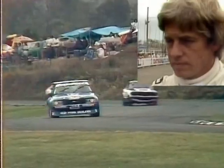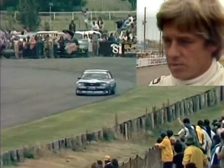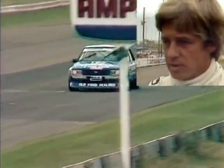Well inside the lap record, almost 2 seconds inside your old lap record. Is the car capable of maintaining that sort of speed, or just over that sort of speed, for the whole 2 hours? Well, when you get a car that can do a quick lap like that, it's obvious that you're not working a car hard if you knock it off another second a lap or something like that. So we'll be basically using that as a bit of a buffer, if we can, to enable us to run quick lap times during the whole race.